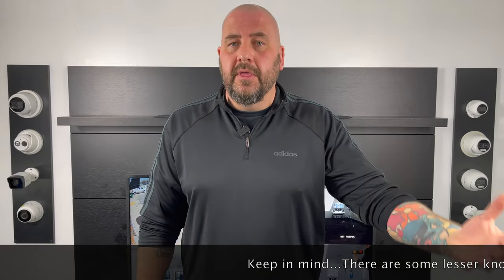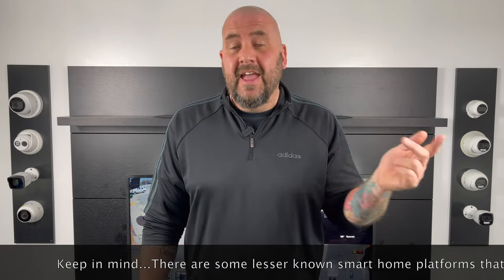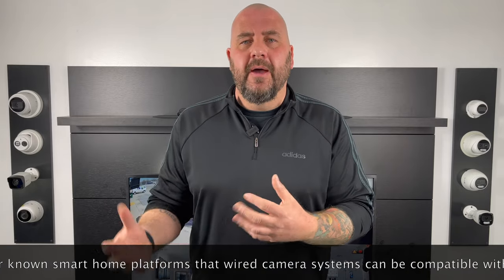So they're more reliable, more durable, and yes, a great security option that you can use in conjunction with your smart home, but not actually integrated into the Google Assistant app or the Google Home app or the Apple HomeKit app or the Alexa app. So they're not as integrated into that as some of these Wi-Fi options.